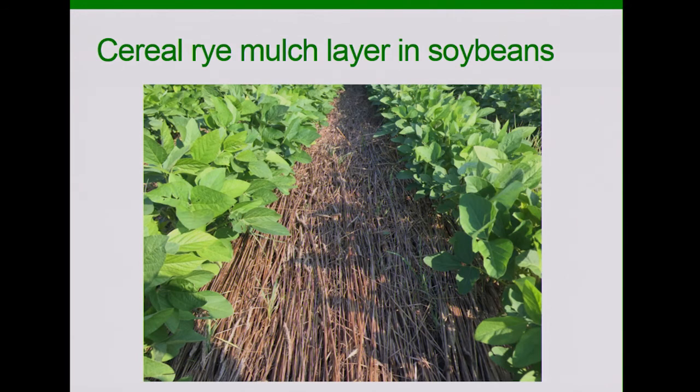And of course, if we let that cover crop grow longer, then we've got more residue. So this is some cereal rye residue in between soybeans as they're growing. And here we come back to soil health once again. That residue is not only helping suppress weeds, but it's creating a moister soil surface and a cooler soil surface.